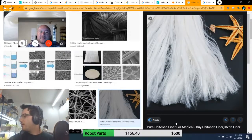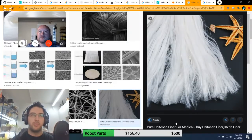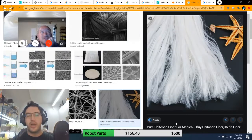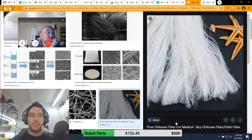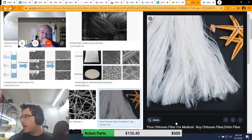Those are pretty. What about in food production? We already talked about food production. It's being used to make better cheese. It's used as a flocculant in beer and wine production. It's used as a fiber supplement. It's used as a coating to protect vegetables. It's used as a coating to protect medicine. One of the coatings you'll find on pills is chitosan.